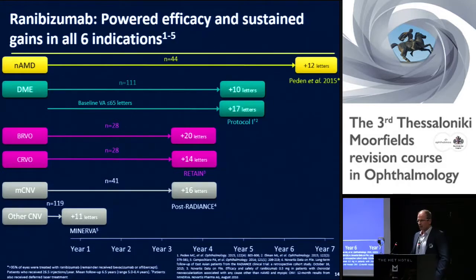Over the years, by extending the initial randomized controlled trials, we now have enough data to support the efficacy of those treatments. With the exception of the AMD study at the top, which showed 12 letters improvement in 7 years but followed a strict regimen, in the rest, after the initial couple of years of a strict regimen, they moved on to a very flexible PRN. But you can see they managed to maintain the vision over time.